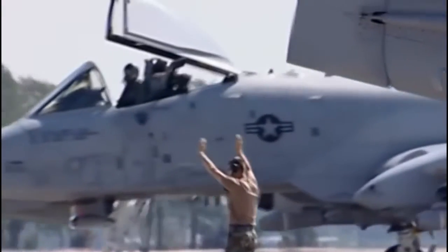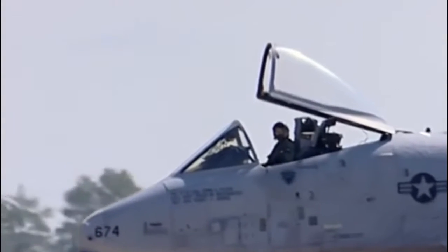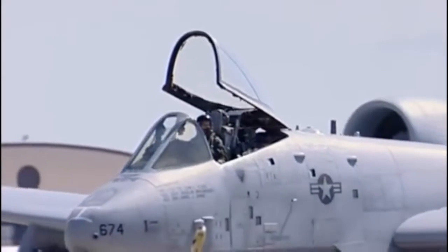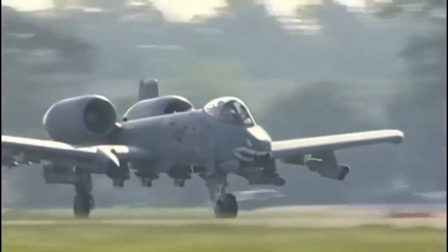If I had to be in an airplane and be shot at, the A-10's the only one I want to be in. The A-10 is an awesome airframe, and the fact that it works with you, and it feels like it's a part of you. And it's one of the only airframes left that it's true flying. You can feel it fly.